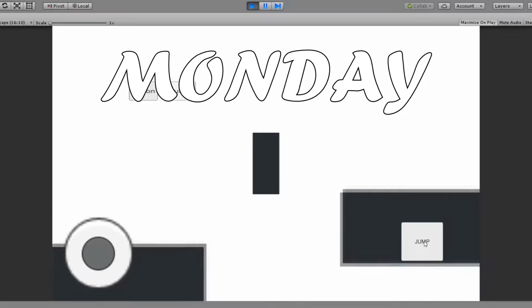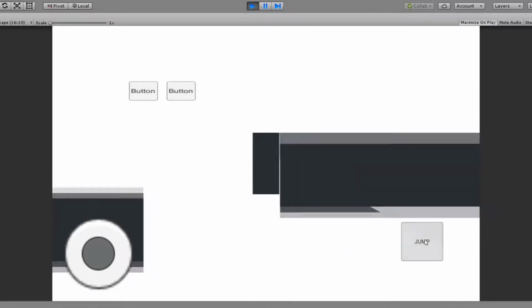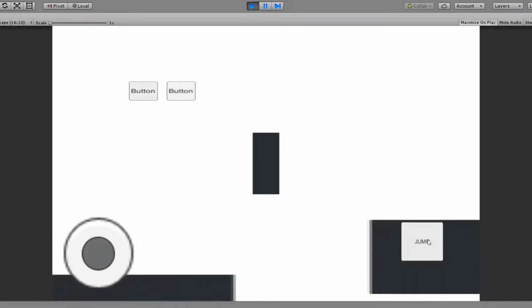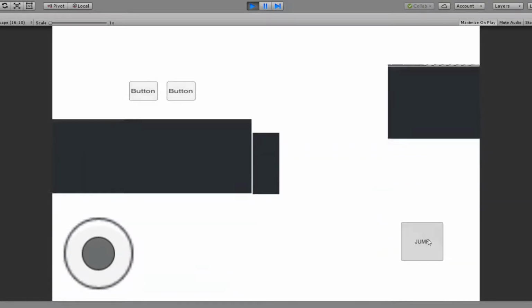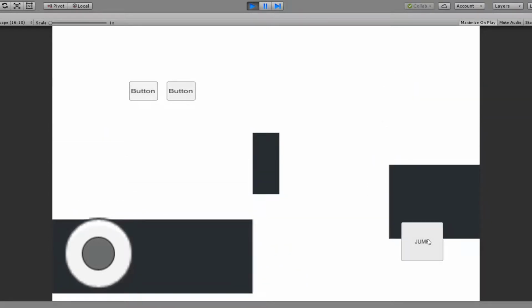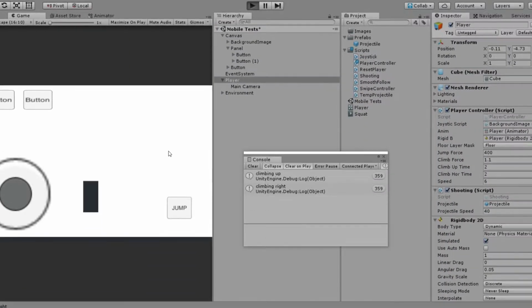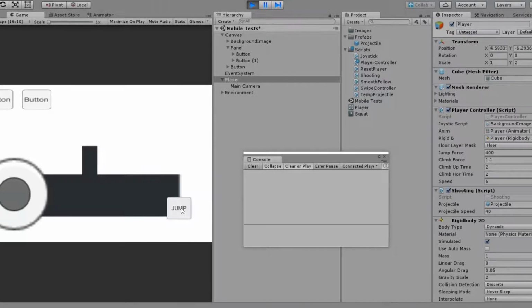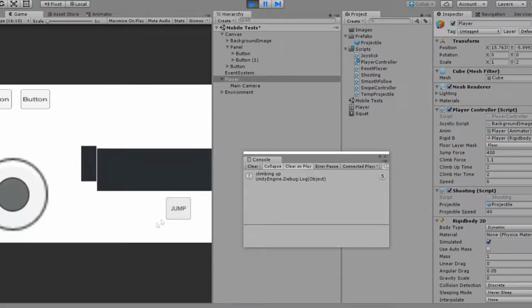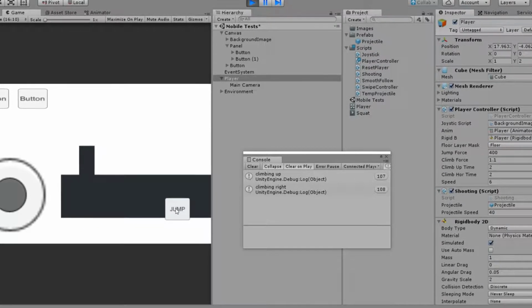This is how I tried to do the climbing at first, but it was buggy and I needed something different. My idea is that when player is hanging on the edge and presses jump button, climb animation plays, and at the same time the body of a character is being moved up and right or left, depending on the side he is hanging at. And this is how it looks in action.